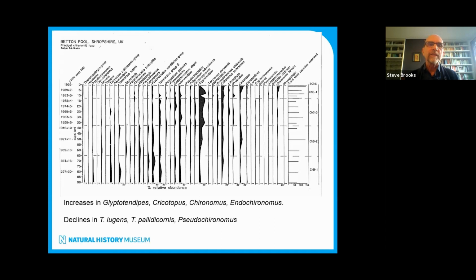Lead-210 dating doesn't work really. But anyway, what you can see from this diagram is that there actually has been a big change in the midges, and there's declines. So taxa that were present prior to the mid-1940s, which are typical of mesotrophic or oligotrophic waters, decline, and there's a big increase in taxa after the mid-1940s, such as chironomid taxa in the main, Glyptotendipes, Chironomids, Endochironomids, which show big increases. And so this suggests that actually these lakes aren't naturally eutrophic, and they've become eutrophicated since the mid-1940s.